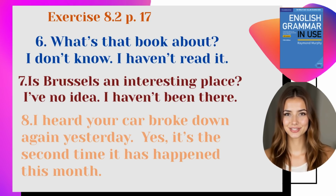Explanation: haven't been is used when talking about places one has not visited. We use present perfect used for life experiences. Why not past simple? I didn't go there would refer to a specific past instance, while present perfect refers to life experience. The speaker lacks knowledge about Brussels because they have never visited it.